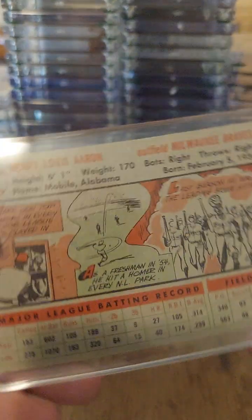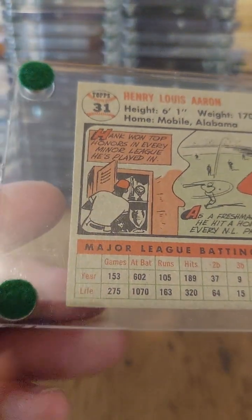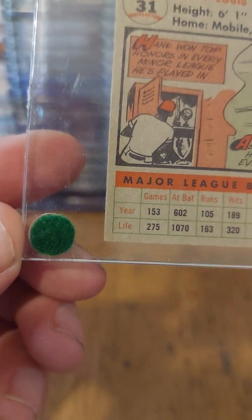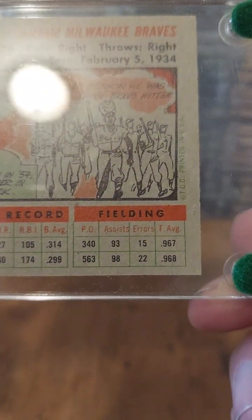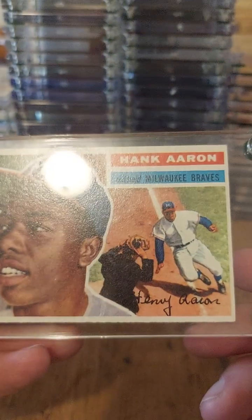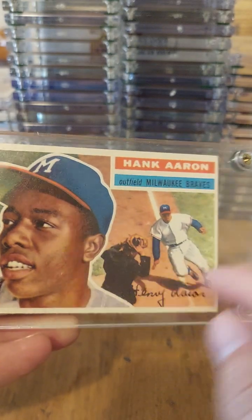Hank Aaron, his 3rd year. Beautiful back there. Razor sharp. Just one little you can just make it out there. It's a little mushy in the corner, very slight. But the back, we get a nice razor sharp on those. And the centering is not bad on this. It's a little going this way, diagonally a little off.